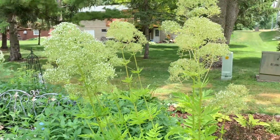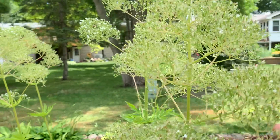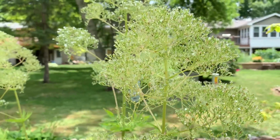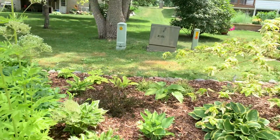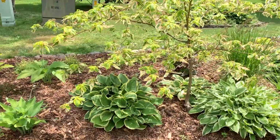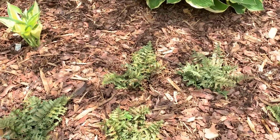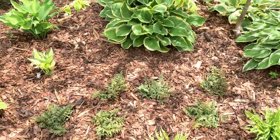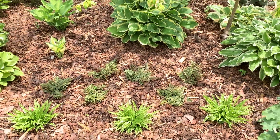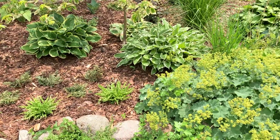I need to deadhead the valerian here. I'm sure it has self-seeded all over, but this is heavily mulched. It'll be fine. It still smells good. We got some pretty toasty looking ferns down here. I'm thinking eventually I might turn this into a tiny little pond area. It's the lowest spot in my garden and always has the most water issues.